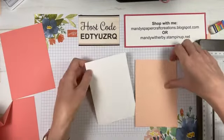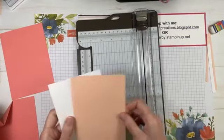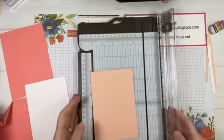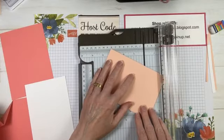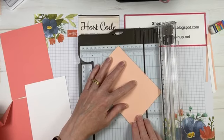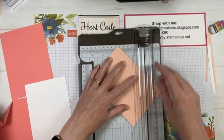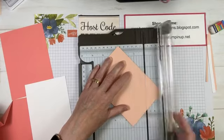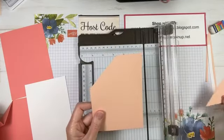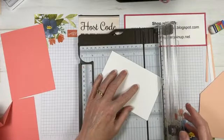Now this time, instead of scoring, we're going to cut those corners off. So we'll start with the Petal Pink. We're going to line up those marks that we just made in the cutting track again. Okay, so get those lined up. And this time we're going to cut that corner off. Okay, so we'll do the same with the white one.